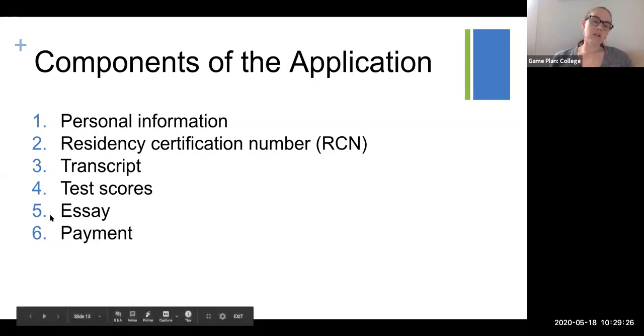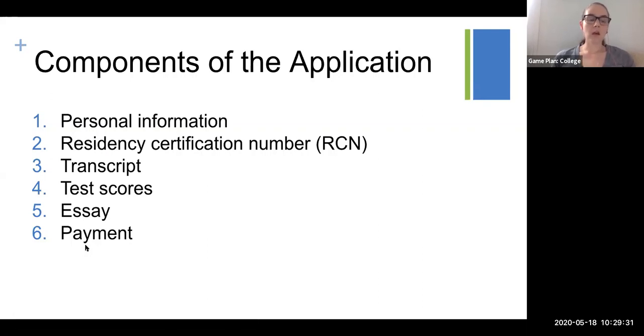And then finally, colleges are going to ask you for payment. I will be the first to say that college applications are not cheap. They range from $40 to $80, depending on the school. So a reason that you might want to be really careful about making your college list is that you don't want to send $80 to 10 schools. That's going to be $800. So you really want to be careful about choosing the schools you apply to.